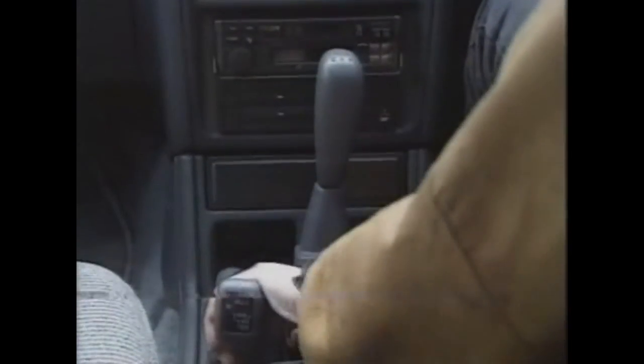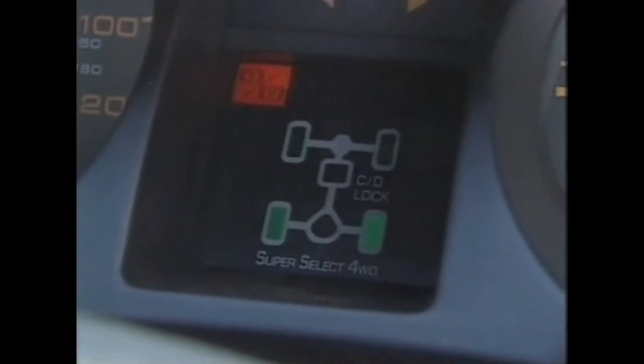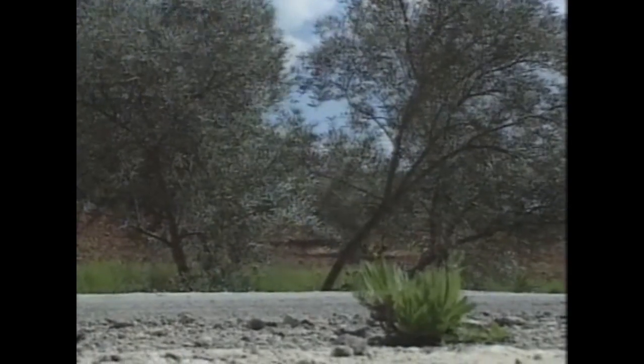When you've finished fiddling around in the woods, all you need to do is move this lever into road mode and drive to the front wheel stops. To confirm that's happened, there's a few little lights on the dashboard. You don't even have to slow down, let alone stop, as you do in other cars of this type. And when just the rear wheels are being driven, noise, fuel consumption and wear are all reduced.